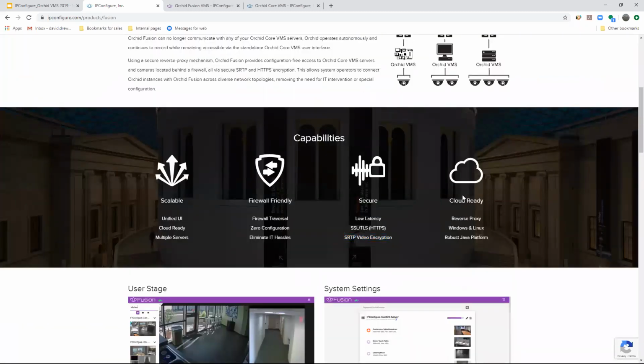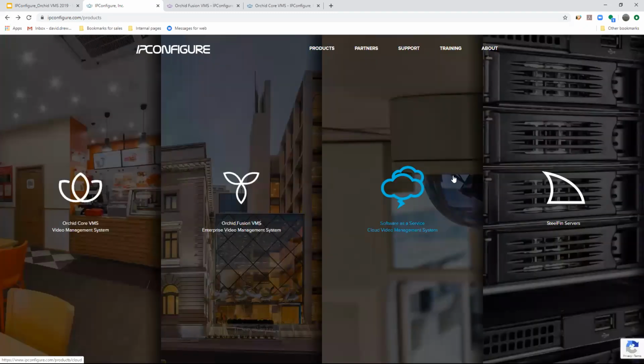Orchid Fusion is cloud ready. I'll talk a little bit about cloud services in a few minutes here, but if you wanted to put this in your own cloud and manage your cameras from your own cloud, you can do so with the perpetual version of Orchid Fusion and manage all that yourself. Or IP Configure does have software as a service in our cloud video management platform, where we will host your Fusion version for you on a monthly basis rather than having a perpetual license. We'll go over that a little bit more in depth in a few minutes here.